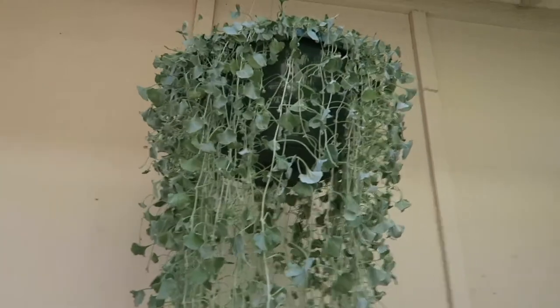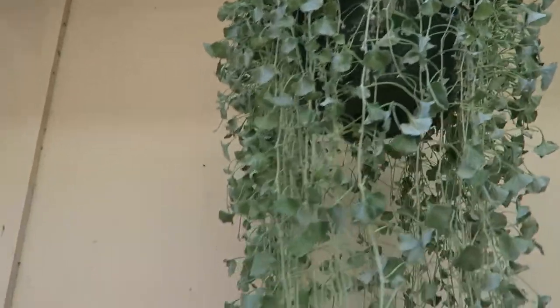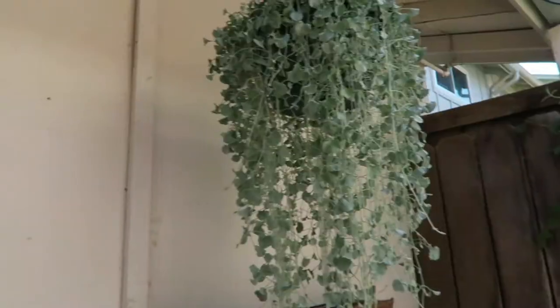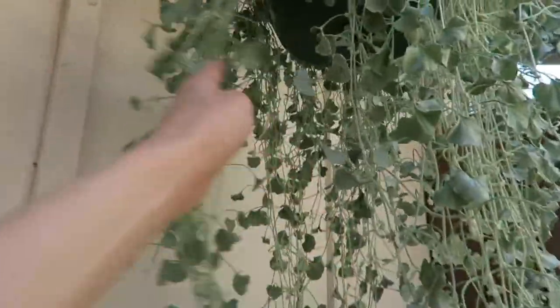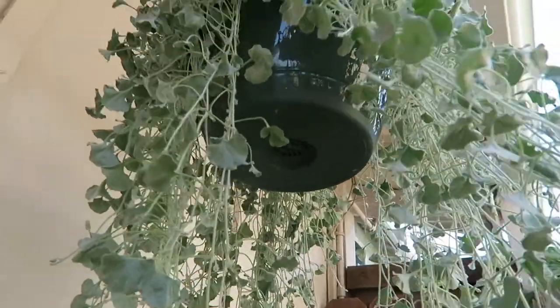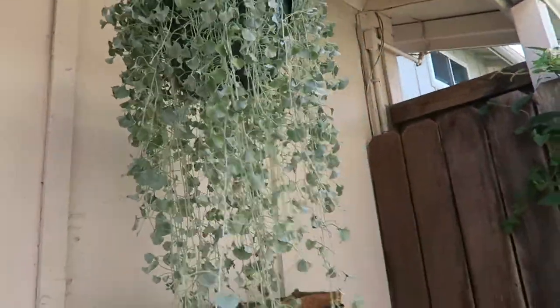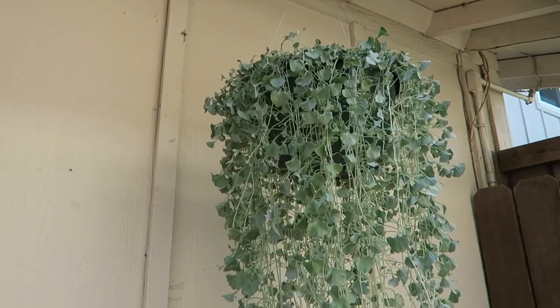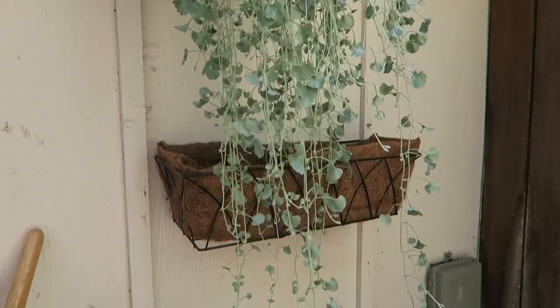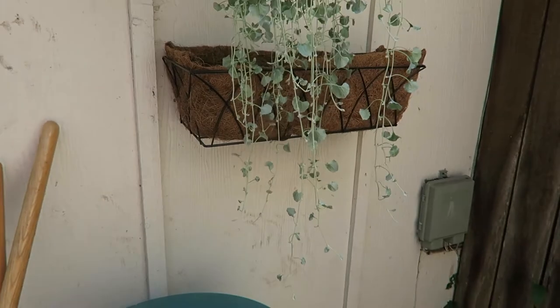I recently purchased this really beautiful dichondra silver falls. I have a spot for it inside. The only problem is this hanging basket does not have a bottom, so it would just drip all over the floor. I want to create something that will allow the basket to hang, but not allow all the water to seep out onto the floor. So let's see what we can do.